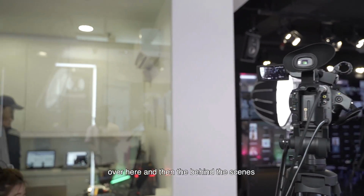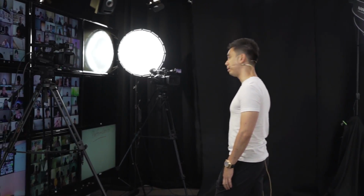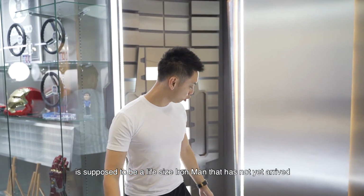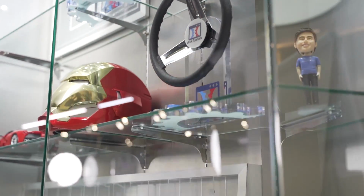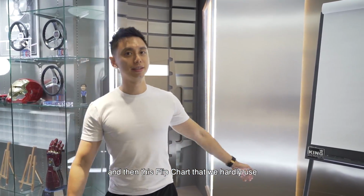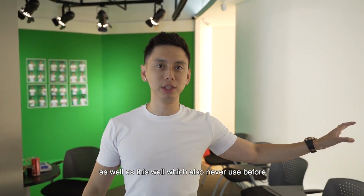And these are all the fancy lighting, 3 camera angles over here, and then the behind the scenes. So this is like the tech stuff that is required in order to run the event. This here is supposed to be a life-size Iron Man that has not yet arrived, but that's the purpose of this place. And then this flip chart, which we hardly use, and then green screens, as well as this wall, which we also never used before.